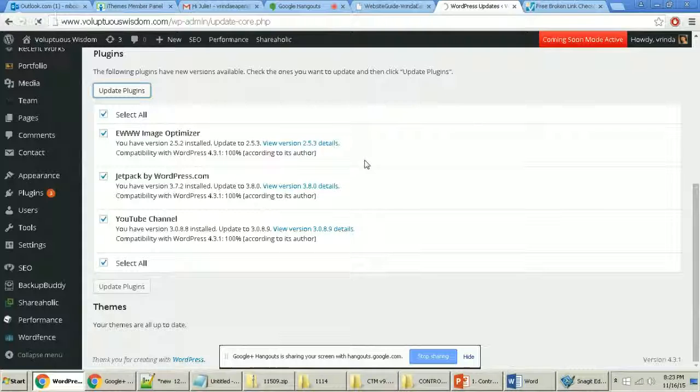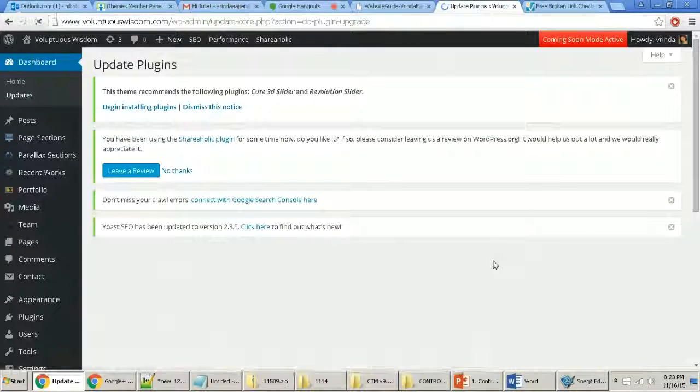It shouldn't take too long. It's still going. You'll get a message when it's finished. You can see it's still spinning. While this is happening, if you tried to visit your site, you would see a message saying it's in maintenance mode. WordPress automatically puts it into maintenance mode because it usually only takes 30 seconds to a minute to do it.